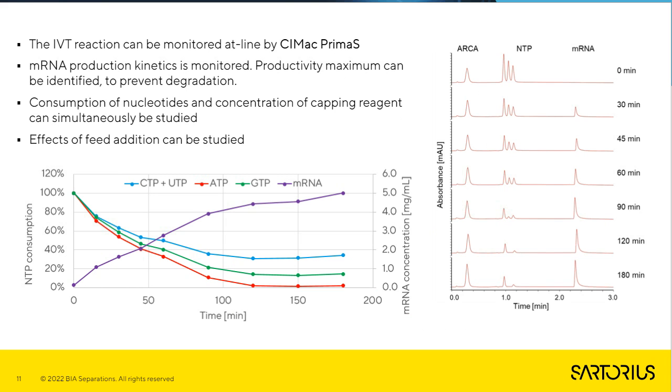The way we implement it is to take samples from an IVT reaction. It takes a very small amount of sample, typically 1 to 2 microliters from the IVT reaction, dilute it and inject it onto the analytical HPLC system. And so we can look at what's happening inside of the IVT reaction in almost real time, where we can take samples every 5, 10, 20, 30 minutes and quantify the production of RNA and the consumption of all of these different nucleotides. We can then plot all of these on a kinetics curve, which shows the kinetics of the production of mRNA, and use that to make comparisons between different conditions used in the IVT reaction and to take rapid decisions on when to stop an IVT reaction and when to process or purify the resulting product.